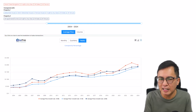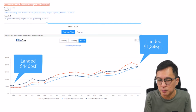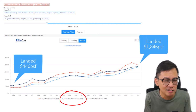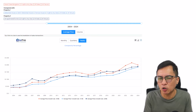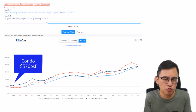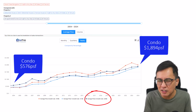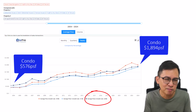For a typical landed property, the average price was $446 per square feet back in 2004. Today it is going for 1846 PSF. This means prices have increased by 313%. For the typical private condominium, the average price was 576 per square feet back in 2004. Today it is going for 1894 PSF. This means prices have increased by 229%.